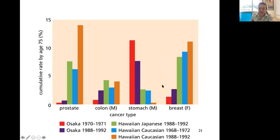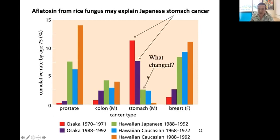The one that's very striking is stomach cancer. The Japanese living in Japan had by far much, much higher rates of stomach cancer compared to the immigrants who came to Hawaii. And look at the rates in Hawaiian Caucasians, which are the lowest. So the question is, what is going on here? What changed? It turns out it has to do with these aflatoxins.